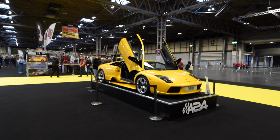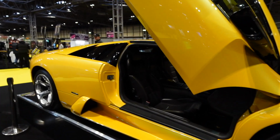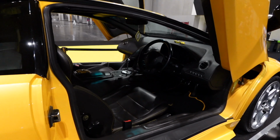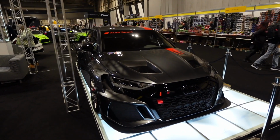As we walk in, the first car we see is Petrolhead Nism's Murcielago. Look at this, looking lovely. We've seen this car loads of times, but 6.2 litre manual gated V12. Does it get any better than that? That's really nice.